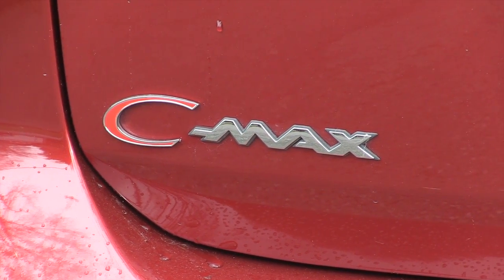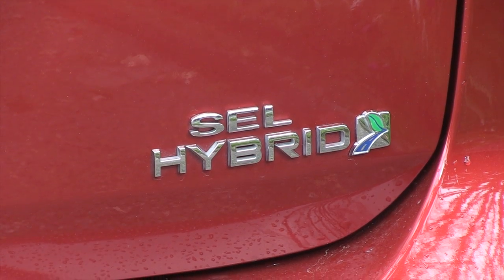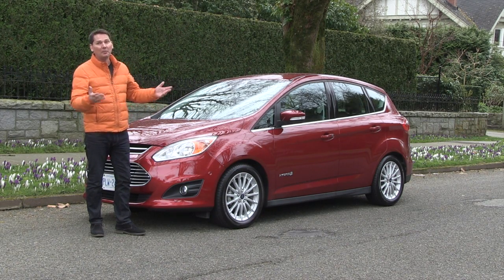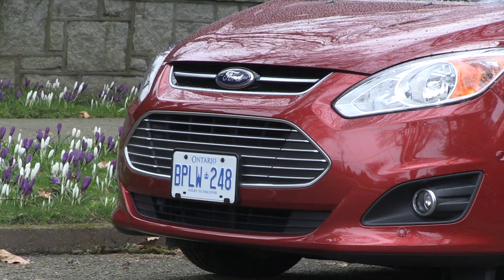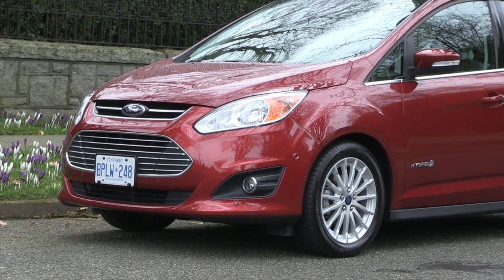But when it finally arrived, they decided to sell it only as a hybrid. So now this vehicle really has only one competition, another car with a hatchback design like this, the Prius V. But this vehicle is different. It has more power, more available features, arguably better looking, and a much nicer interior.